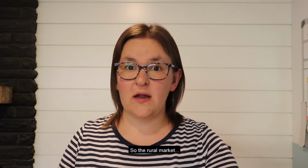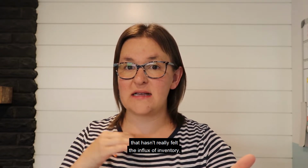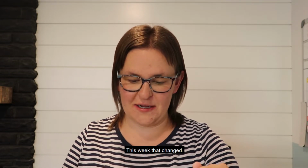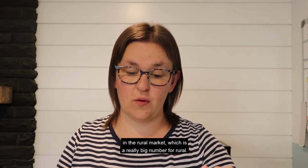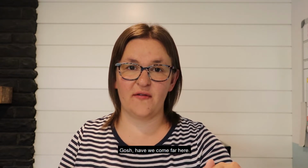So the rural market, we've been talking about how it's the one spot that hasn't really felt the influx of inventory, but guess what? This week that changed. There was 1 sale this week, but 7 new listings in the rural market, which is a really big number for rural.